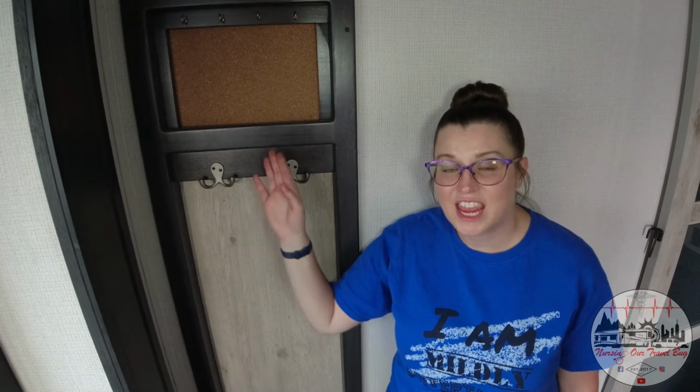Before we move on from the main living area, I just want to point out this feature right here. There's not enough space next to the front entry, but Keystone was thinking when they designed this, they have a designated area to hang your coats, your jackets, your dog leash. There's even key hooks here so you can hang up your car keys, your truck keys. And there's a cork board here so you can post special messages, reminders, or hang a picture. That's a really neat feature we've not seen in this floor plan before.